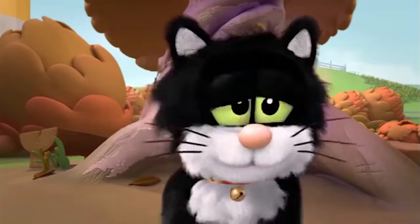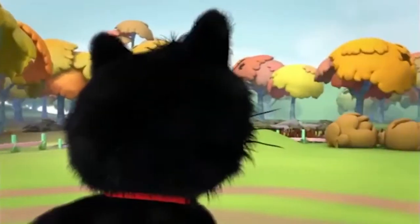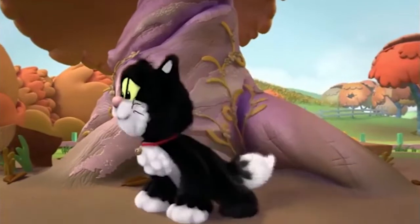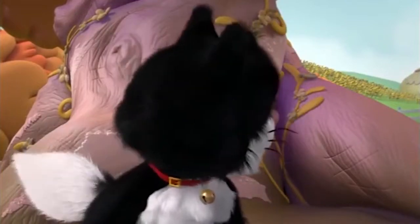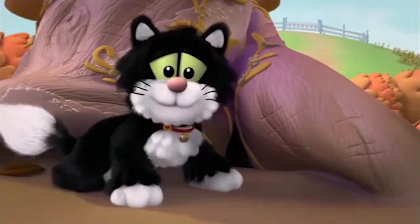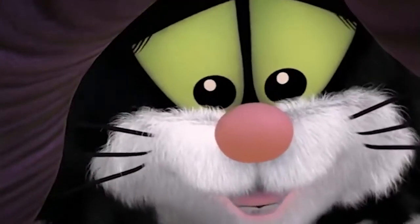Where is everyone? Joey! Jinx! Billie! Bar! Mimi! No one's here. Maybe they're hiding. Aha! Billie could fit in a teeny tiny hole like this. Billie! No.